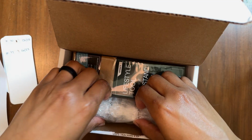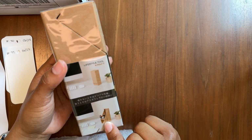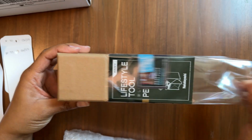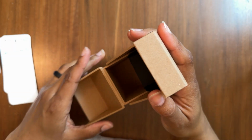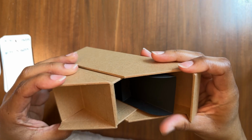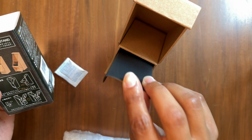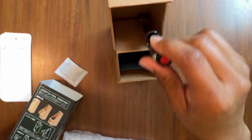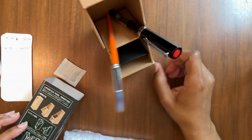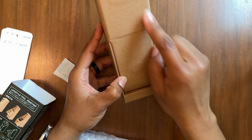Okay. Let me take a look at this first. Oh, that's cool. That's very cool. Oh, it's a magnet. Okay. This is my pen stand. Nice. It's very sturdy. I like the construction. It feels like a puzzle. So that's the magnet right there.